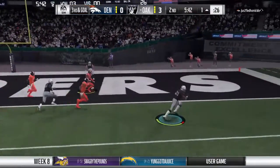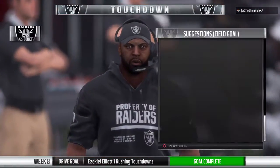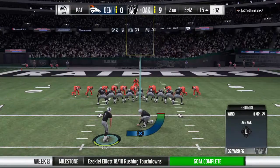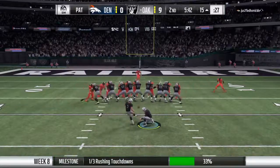Over. Here's Elliott. And he's in. Touchdown, Raiders. Ezekiel Elliott, touchdown number 18 on the year. And the Raiders add on to their lead. Able to punch it in on third down makes it easier for those guys on the sideline. They didn't have a fourth down decision to make.